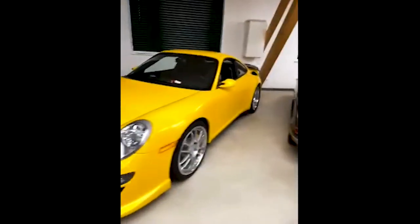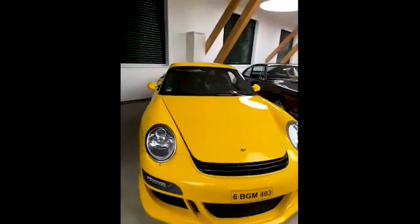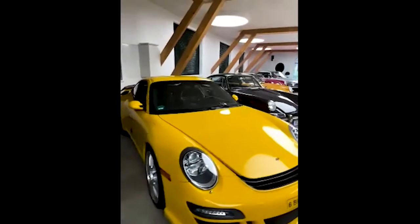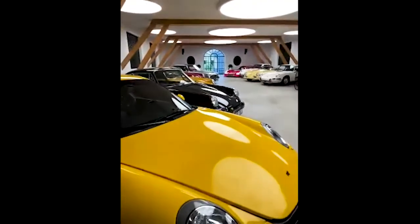Next to it is the RUF RT12, which is based on the 997. The RT12 is a 650 horsepower twin turbocharged car, with integrated roll cage and special air intakes for the intercoolers. As you can see, the rear wing and the rear spoiler, still a very, very beautiful and very powerful car. So we go downstairs again. Okay.